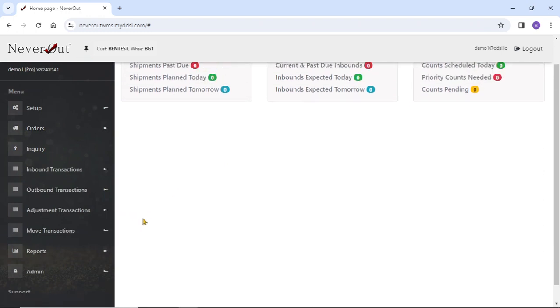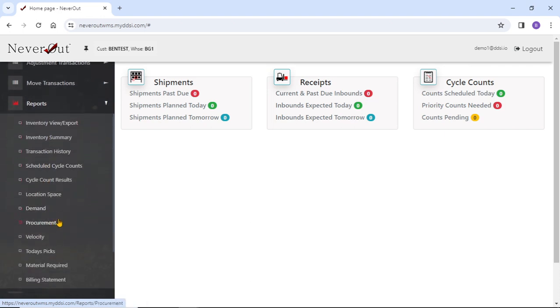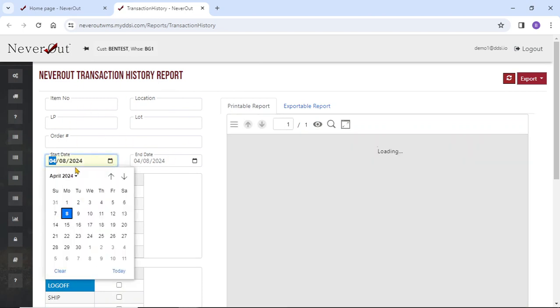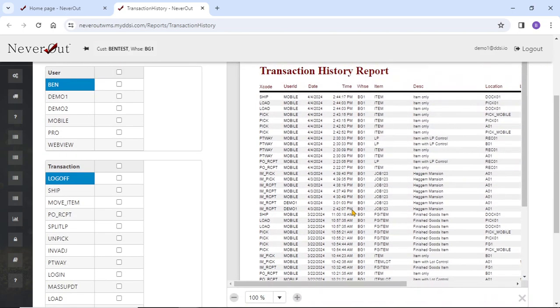And then the last thing we'll touch on here are the reports, getting data out of the system. We have over a dozen built-in reports in the system, including a full audit trail, a transaction history report that will show you everything that you've done in the system for any date range and all the filters that you would care to have. So now we have a full audit trail, everything that happened.